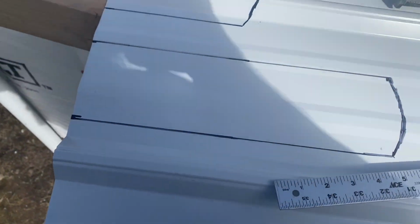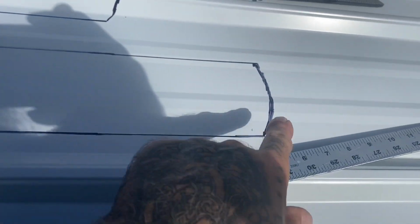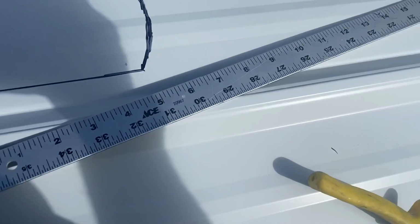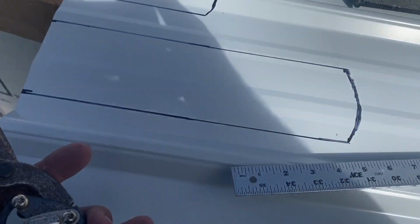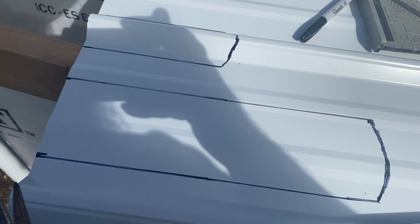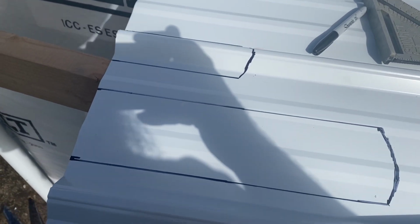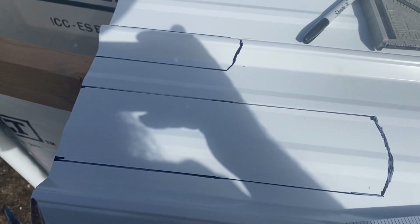All right, so using my square and the ruler, I basically just traced out the parts that I'm going to need to cut on here and on here. And then I'm just going to be using tin snips to cut these out. So I'm going to do the first cut, and then I'll do a test fit and see how it fits up. And then if it's good, then I'll button it down. If not, then I will trim some more.